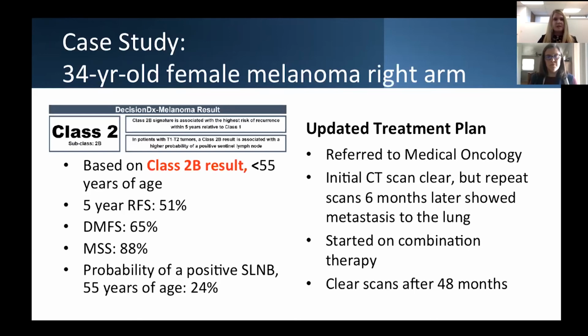So her plan was completely changed. And as you can see here, with her clear scans, her outcome has been good so far. So this is an illustration of how gene expression profiling, bringing everything home, is changing how we manage our melanoma patients.